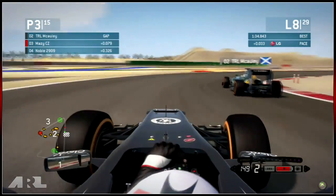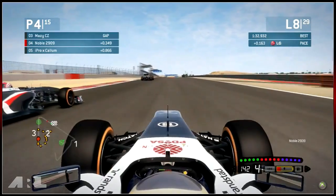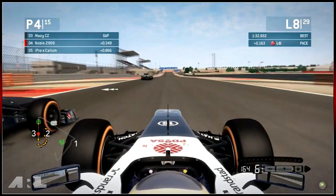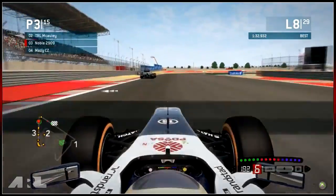And we see here Qualy just blasting past through the right-hander of turn 12. Just managed to make the move stick, and here comes Noble. Look at how much pace Noble's got already. He has caught up onto the back of Mazy CZ, and he's almost making it look like he's a sitting duck down towards the final corner.